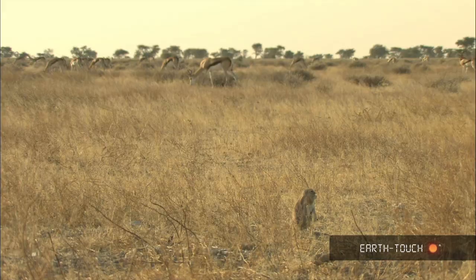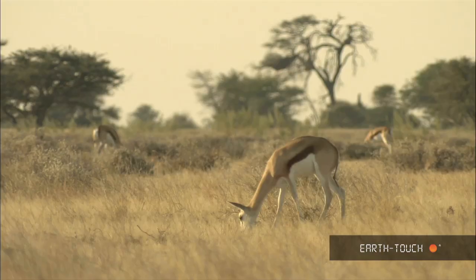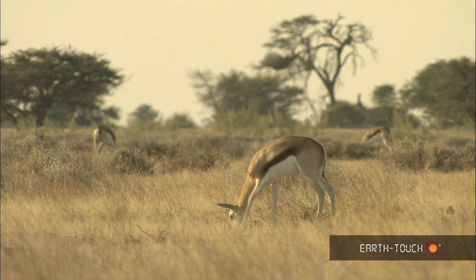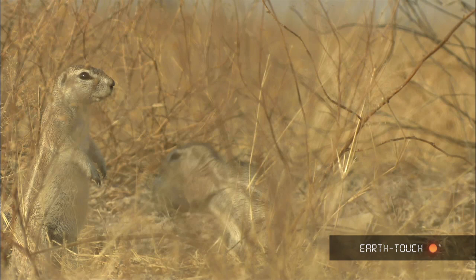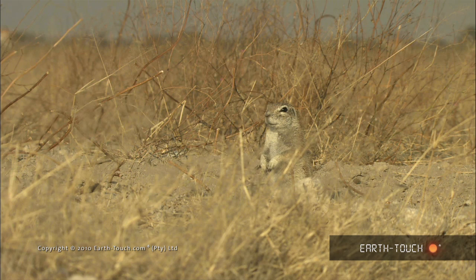These ground squirrels were very happy to share their space with the springbuck in the background, and it didn't seem that the behavior of either influenced anyone in any way. Ground squirrels are endemic to the southern part of Africa, and especially to this region in the dry, arid parts, and they're very well adapted.